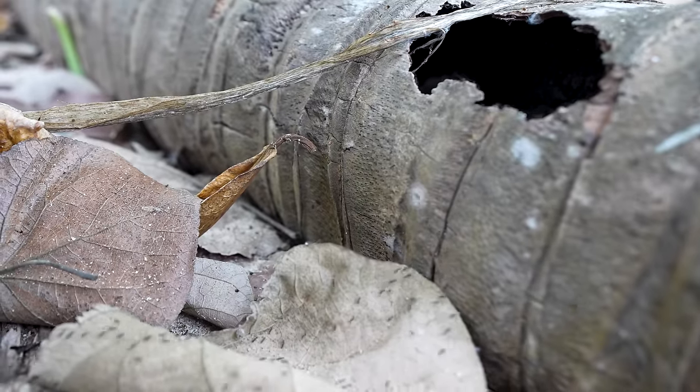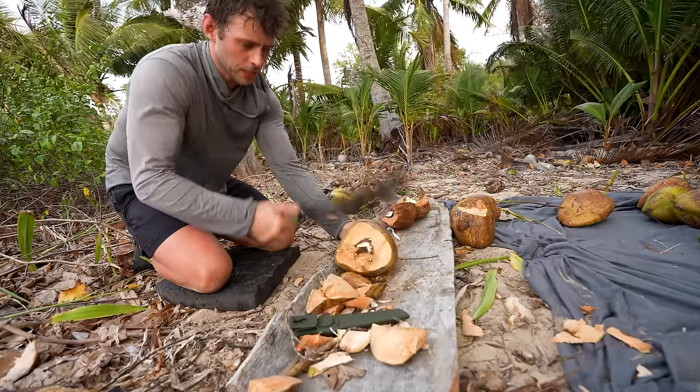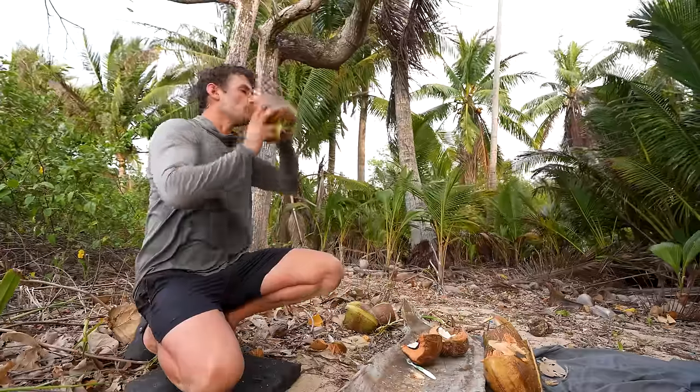There's lots of ants around here and they love the coconuts, so I think the coconuts that I don't eat, I gotta throw them out of camp, because otherwise I'm just gonna attract a ton of ants. So it's currently the dry season in this area of the world. It's unlikely that it's gonna rain, knock on wood, although that might be nice for collecting some water. Yeah, actually, you know what, bring on the rain.